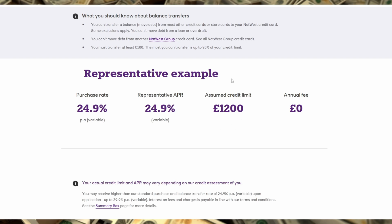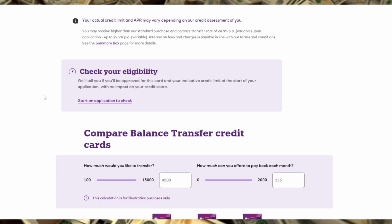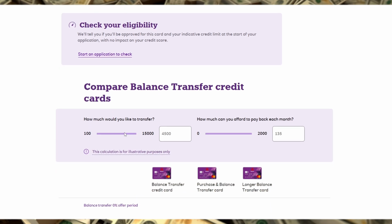The card also comes with no annual fee, which is great if you're planning to keep it in your wallet beyond the promotional period. After the initial 20 months, the interest rate reverts to the standard APR, currently around 22.9%, which is typical but high if you're still carrying a balance. Remember, this card is best suited to individuals with a strong credit history, as approval can be challenging otherwise.